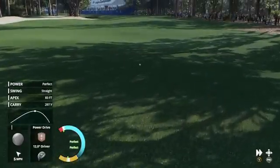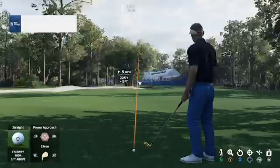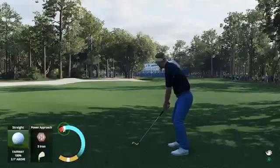As you take a look at the current leaderboard on this Sunday afternoon, England's Tommy Fleetwood is the leader. He's at 18 under. Meanwhile, our featured golfer looking to cobble together a solid round here on this fine Sunday.